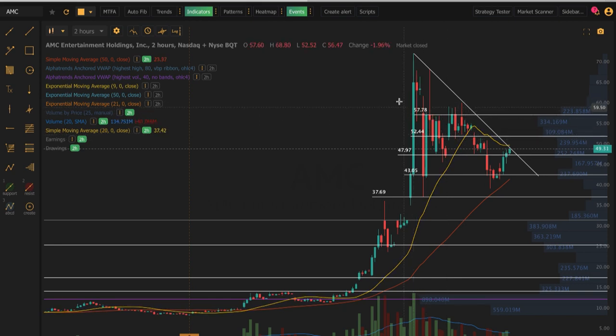But I would be watching these levels as well as around 60 to 61 or so. After that, the next real level I'm going to be watching is going to be around 65 or so. But this one does have the potential to see a nice strong short squeeze.